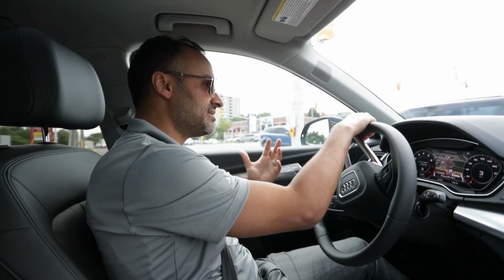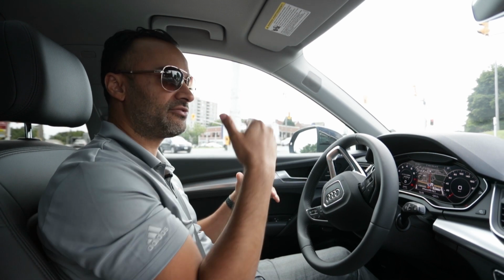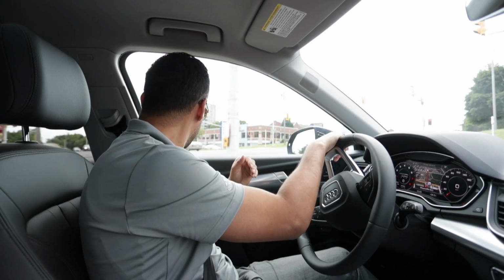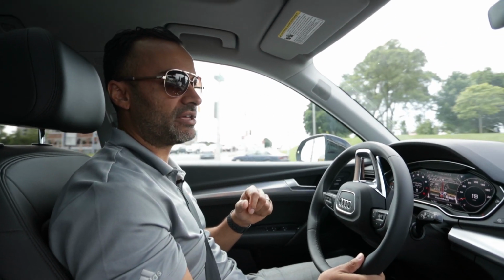The Q5 definitely has less tech than a Q3 because the Q3 is new, so really depends on what your priority list of what's important to you. But the Q3 is definitely great bang for buck, and the Q5 does give you that smoothness and that extra size for a little bit more money.